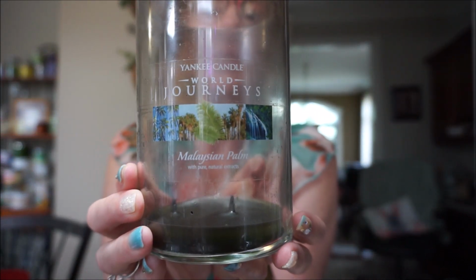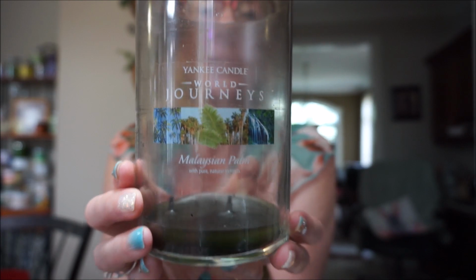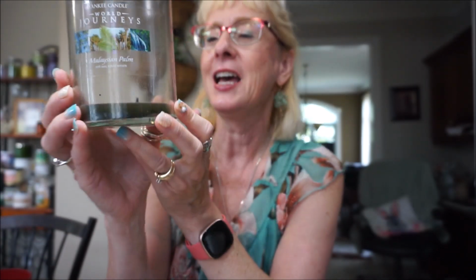There was some soot because I probably didn't clip the wicks quite enough. Malaysian Palm was one of my favorites. Also Australian Oasis was one of my favorites. But yeah, these were just such fantastic candles. This is how you make a candle. Malaysian Palm, it was just a beautiful, bright greenery scent. Yeah, just so good. I do have 1 Malaysian Palm left.